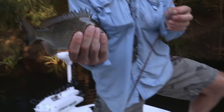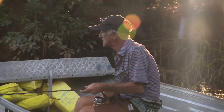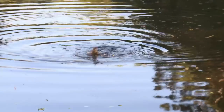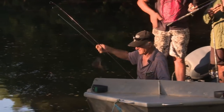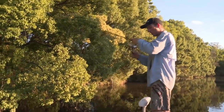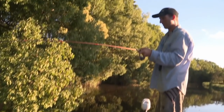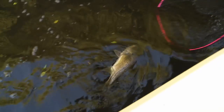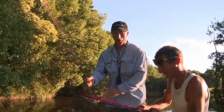I like those worms, mate. He's taking them right down. Feels like a good one. Yeah, it's not bad. That's the one. He's a nice one. Good girl. That is a lovely fish. Well done, mate. Nice work. Well done. Beautiful worms, eh?